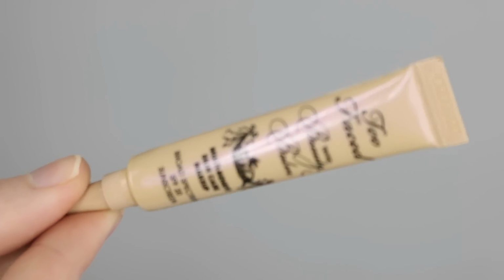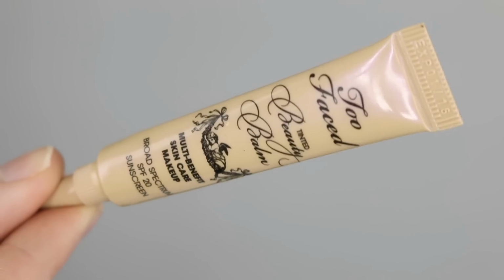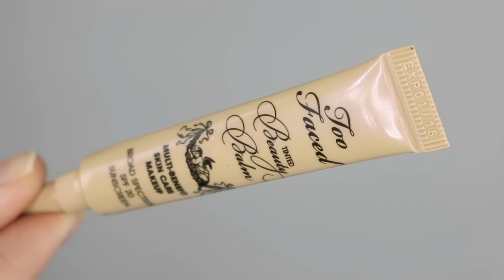Same with this one. This is the Too Faced Beauty Balm. I didn't really like it. I mean, it mixed well with some of my foundations to kind of ease off the coverage and correct the colours, but I didn't really like it by itself, and it wasn't a good colour for me either.